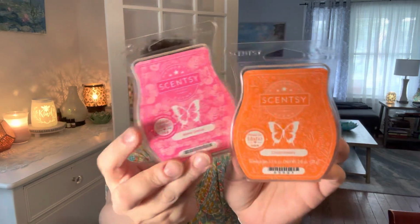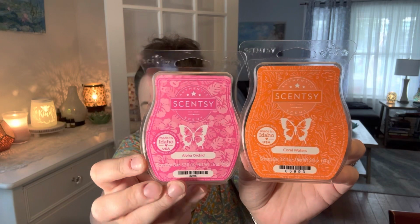And on the fifth, it says mix any 2 scents. So for this one, I picked Aloha, Orchid, and Coral Waters. So I'm anxious to see what those will work out like. Pretty colors too. I love the color combo. So looking forward to seeing how that turns out.